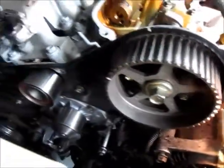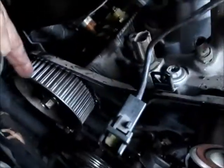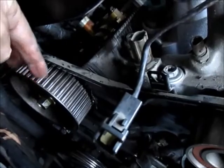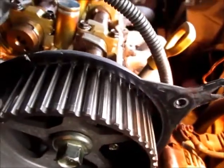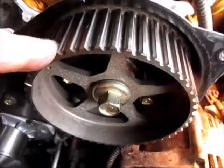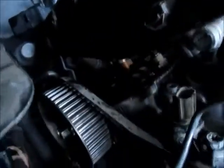Okay, then when you take off these cam sprockets, it's important that you know which sprocket goes where, because one has got the ridge on it here, the lip, to kind of keep the belt from coming off, and then one doesn't. So this is going to be the 246 cylinders sprocket, and that's going to be 135.